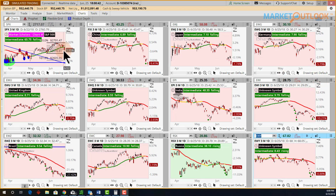Remember, this is an either-or game. So if money comes out of here, it's got to go somewhere else, among most of these typically another major economy. And right now, there's not a whole lot of better alternatives. There's a lot more oversold alternatives, but there aren't a lot of better alternatives from a trending standpoint than what we're seeing right now here in the U.S.